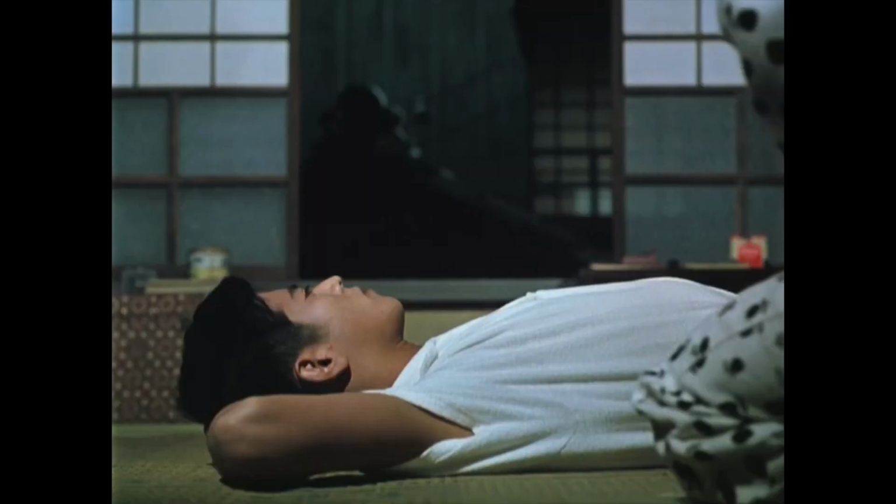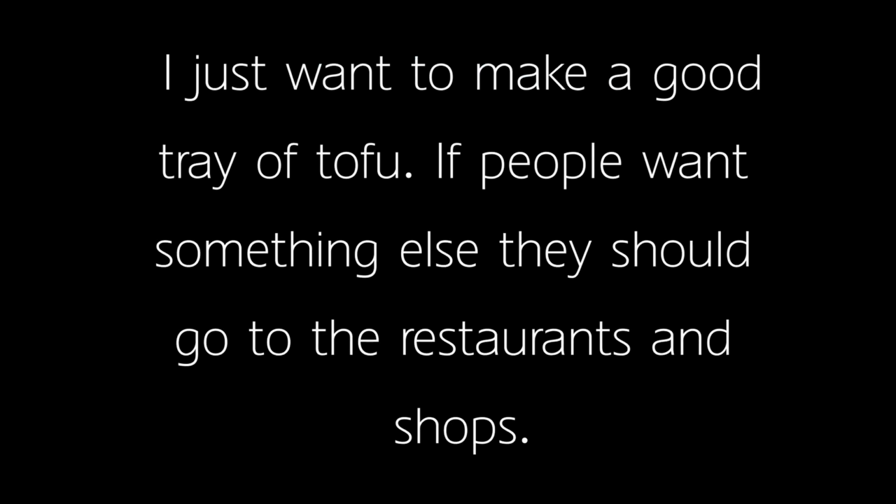In the words of Ozu himself, "I just want to make a tray of good tofu. If people want something else, they should go to the restaurant and shops."